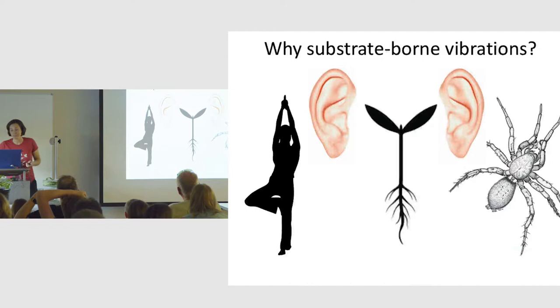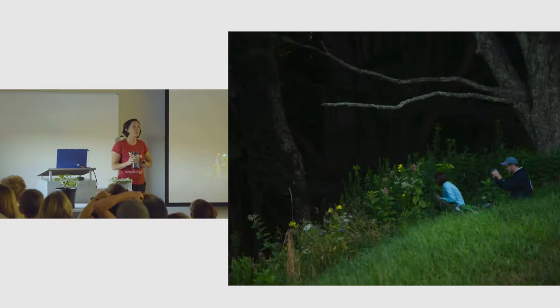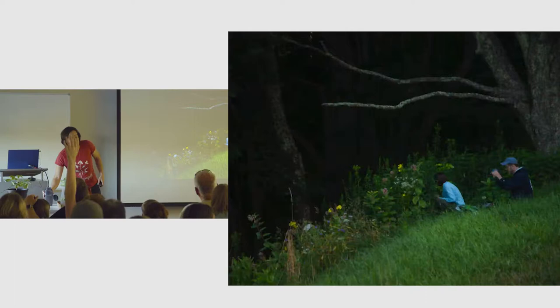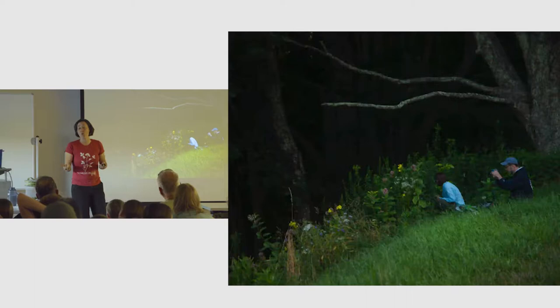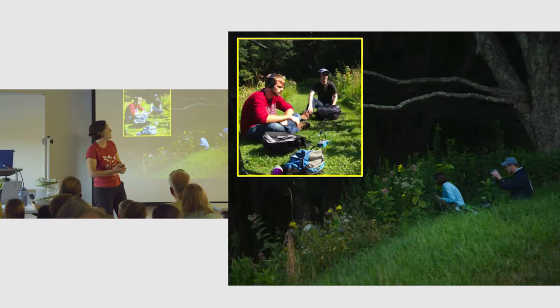All right, so here we are in the field listening for insect calls. We are doing what is called bioacoustic prospecting. And when we do this, we basically clip into plants and we just listen to see what we can hear. So we do a lot of this, which I would not recommend doing in Missouri right now because it's been unbelievably hot. But basically we sit around and listen, and this is an accelerometer.